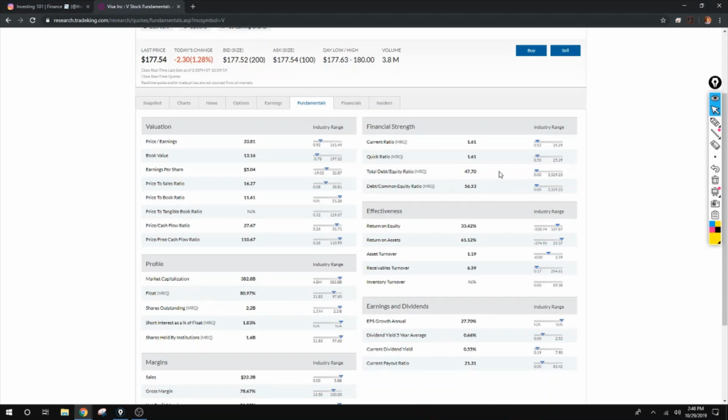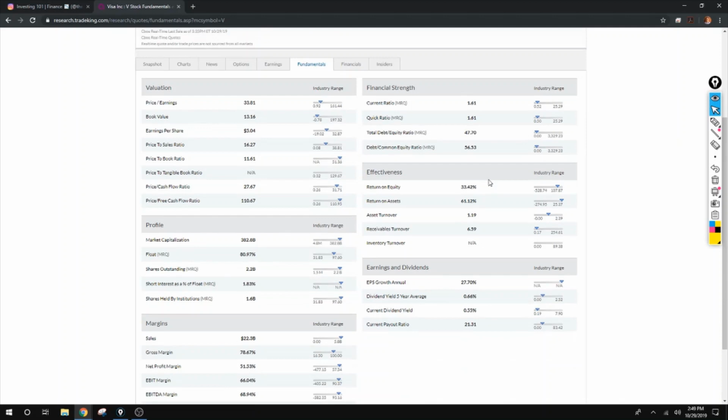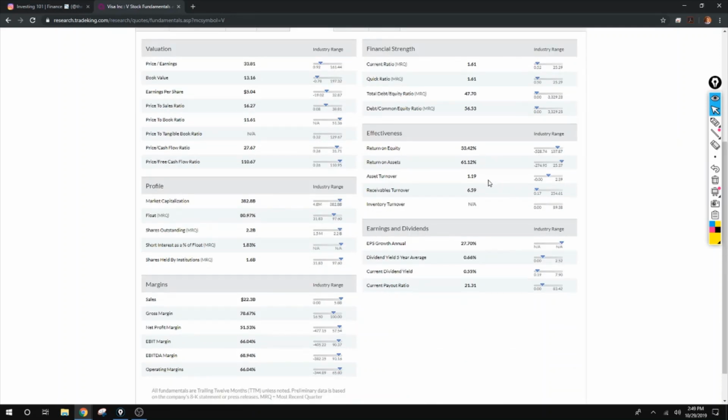Therefore, they are able to effectively use debt to make more money, but they're not able to over leverage themselves in the industry. We also looked at return on assets. Return on assets is how much money they can make with the assets that they have, whether that be their inventory, their cash, their plants and property, and whatever else they have as an asset. If you can see here, it's one of the highest in the industry range with a 61.12%. This means that it has an effective use of its money.